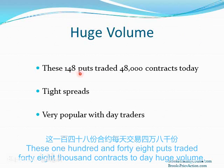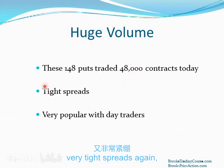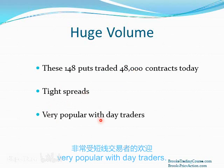These 148 puts traded 48,000 contracts today. Huge volume, very tight spreads. Again, very popular with day traders.